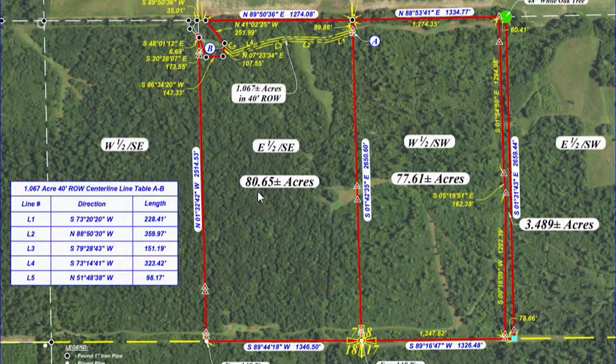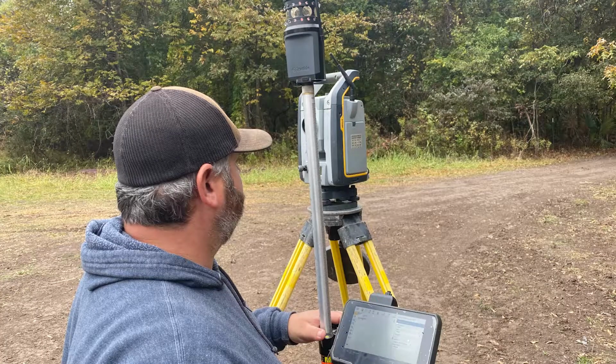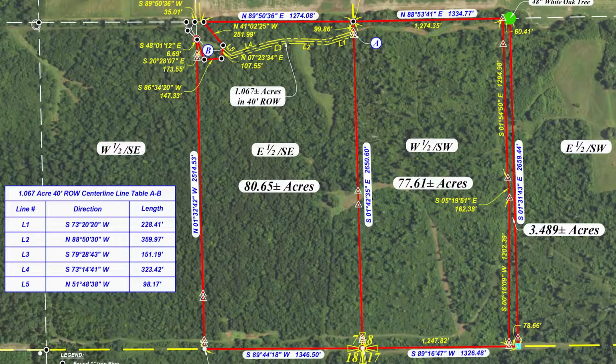Now, without the survey, I would have called this 80 minus 1.25 and ended up calling this 78.7 acres and losing 2 acres. Now at $3,000 an acre, that's $6,000, which more than pays for the survey. So I more than justified the survey just by that little piece right there. So that's one reason I had the survey done, to get the exact certified acreage for each one of these parcels.